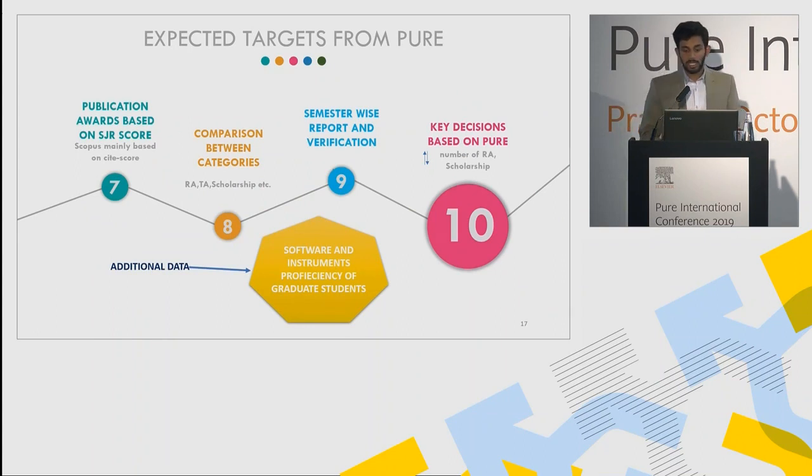Then one more category is that we are giving awards to students who are publishing in top journals. In Scopus, we can get information related to CiteScore, Q1, Q2, Q3, Q4. But our university mainly uses the SJR score. So we need to get the number of students and the list of students who published in top ranks according to the SJR score. We are giving some awards to the students who are publishing in the top 1% based on SJR score, top 5%, and top 10%. So we need to track this.